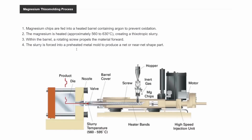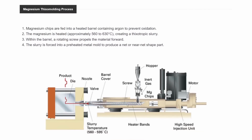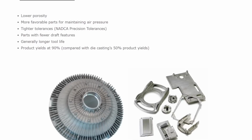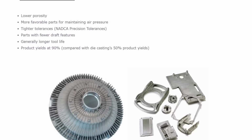Okay, so what is this magnesium thixo molding? What it is, you have this machine that has little magnesium pellets, and you put it into this screw drive, and then you heat the thing with this solvent. And thixotropic means that it's a state of matter that's halfway between liquid and solid. So then it uses a screw drive to push this stuff into an injection molding. So it's like injection molding plastic, except you're injection molding magnesium. And what this allows is really, really thin pieces that are very strong. The tolerances are very good, and you can have pieces that are 0.5 millimeter thick.